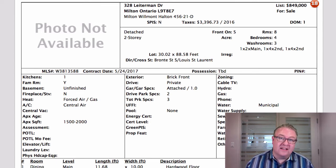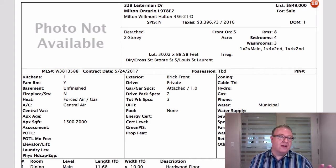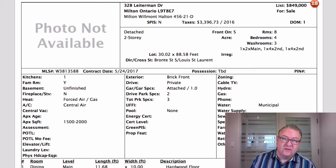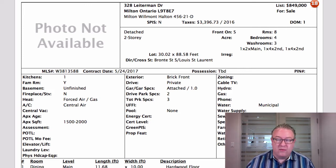hold off the listing. You have to make sure everything launches, because you never have a second chance to make a first impression. And if this says photo not available, there are people that will just skip the listing, and now you've lost the chance to potentially have a showing in a market like I talked about yesterday, where showings are more and more important and more scarce compared to even just a few months ago.